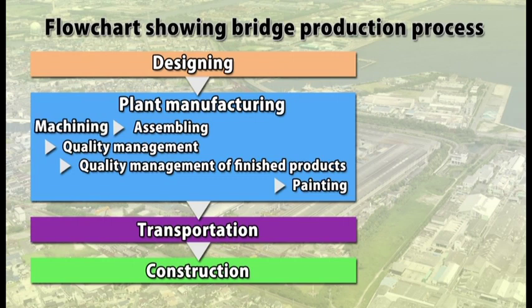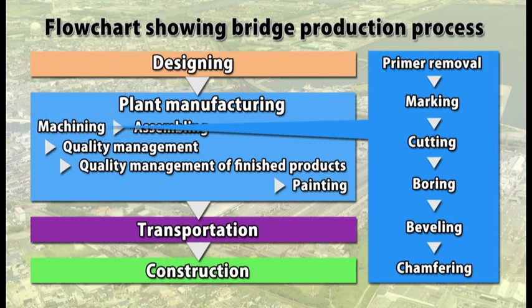The first step is known as production, and it is carried out as shown in this flowchart.